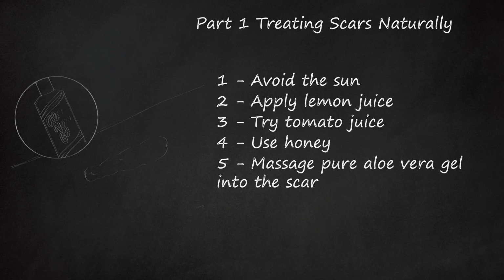Your best bet is to get an aloe plant and break off a small piece of a leaf and peel away the outer leaf to expose the gel. Squeeze the fresh gel right onto your scar. Then, massage the gel into your skin. Leave the gel on for at least 30 minutes so it can soak into your skin. Apply the gel twice daily.